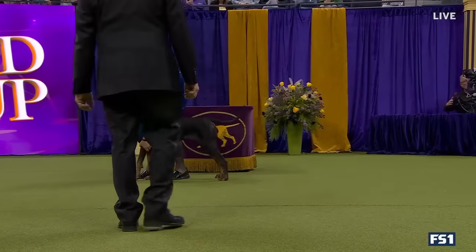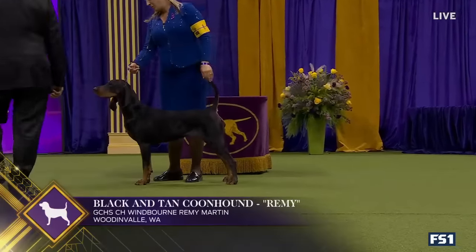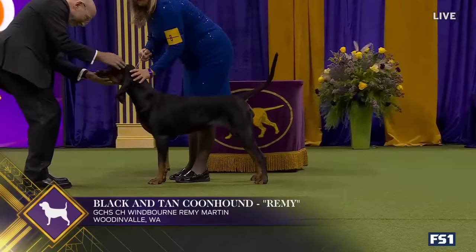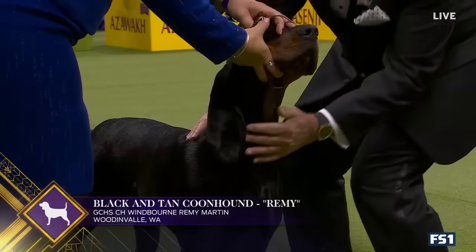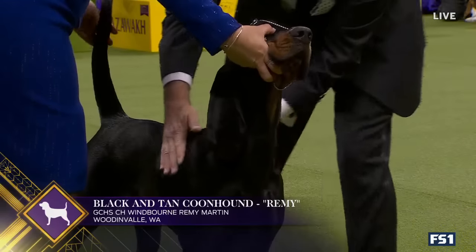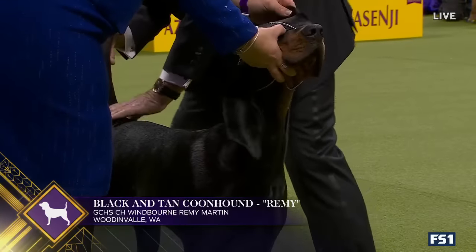The Black and Tan Coonhound is an old scent hound descended from a careful combination of the foxhound and the bloodhound. A true American breed, these agile, powerful dogs are known for their mournful bawl and their long ears. He is known as a specialist on raccoon, but does well hunting other game. This is Black and Tan Coonhound, number 8.